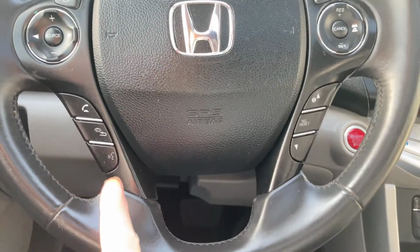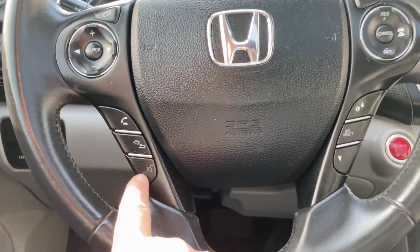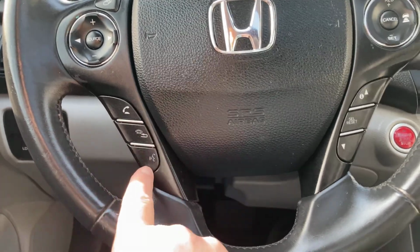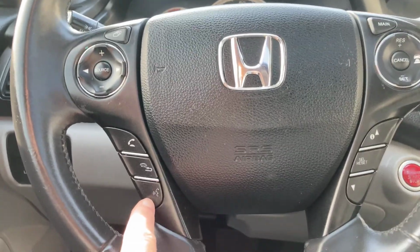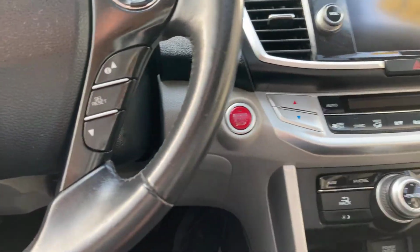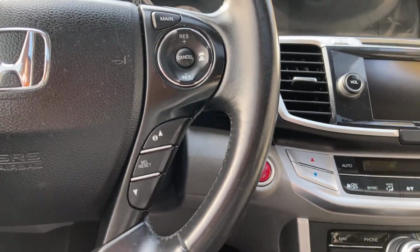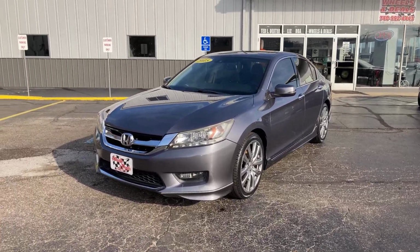But I wanted to show you before we hop outside, on the left part of your steering wheel, you do have the audio controls for your radio, Bluetooth. Buttons here will show different settings up on your instrument cluster, your gauges, and your cruise control is on this side. So there we have it, guys.